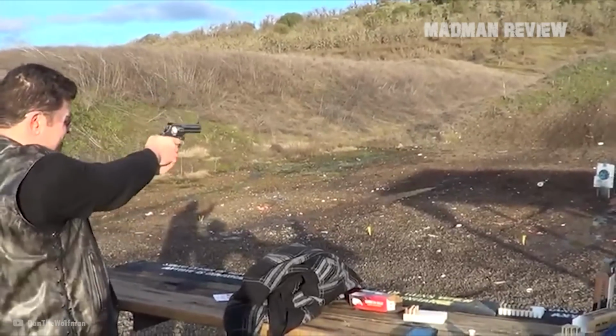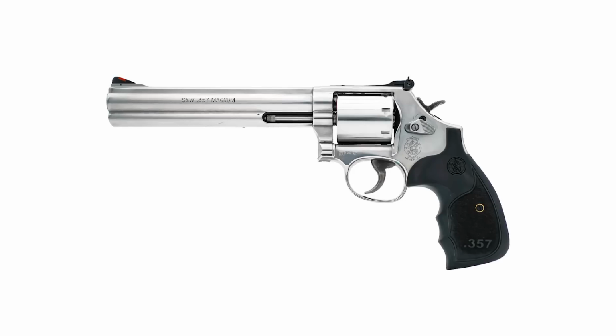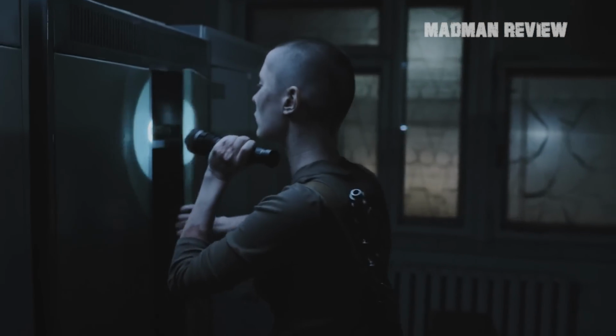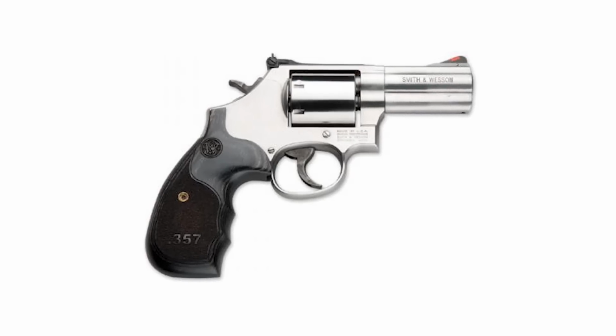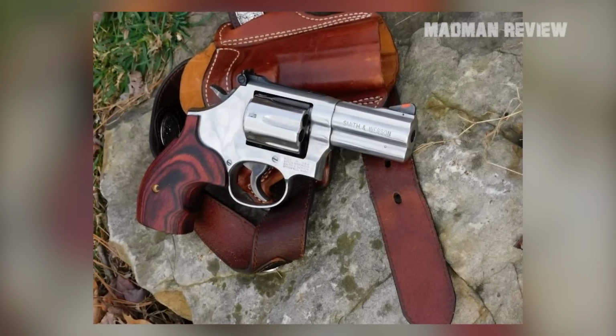This gives you some great choices. You get a very strong round to defend yourself with, some lighter rounds for training or for family members who have problems with too much recoil, and you may have it easier to find ammo if you're forced to wander the wasteland after an apocalypse. Choose a longer barrel if you want more power and accuracy, or choose a 3-inch barrel if it's concealability that you want. As a revolver, it's very accurate from the beginning and also very reliable.